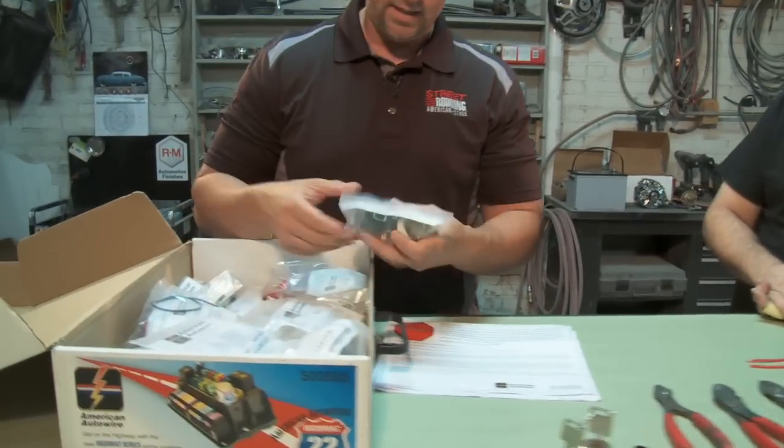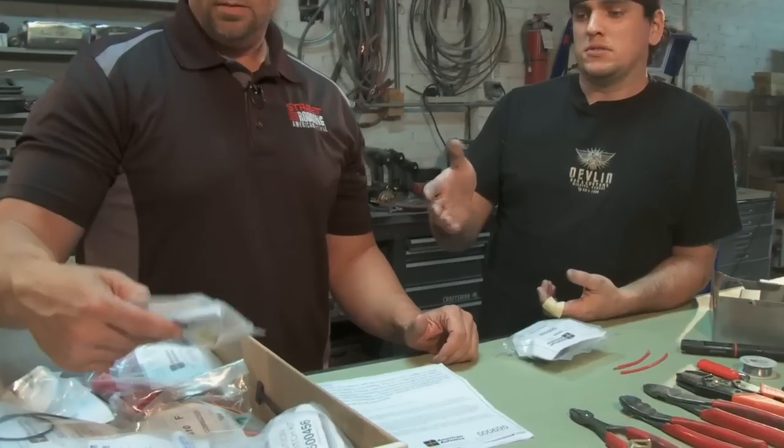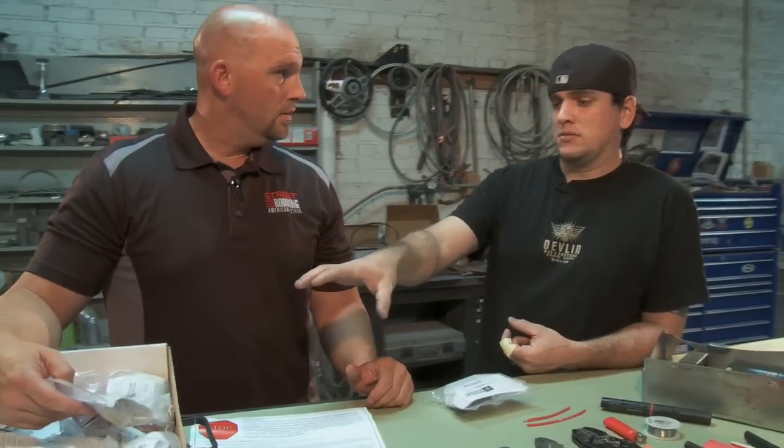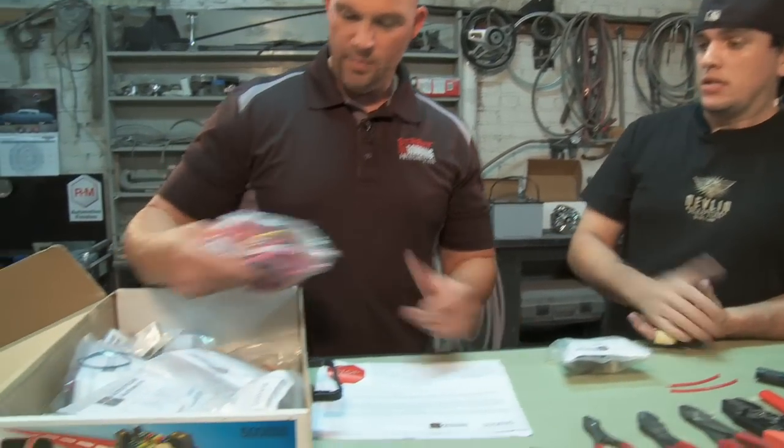All right, so we got headlight switch. Right, and the nice thing about most of these aftermarket harnesses is a lot of them are designed like this, to where they're pre-labeled. Yeah, it looks pretty simple so far. And they're bulked up, and you know, your headlight wires are in a bag that says headlight and taillight wiring. And so I got a big bundle of wires here.